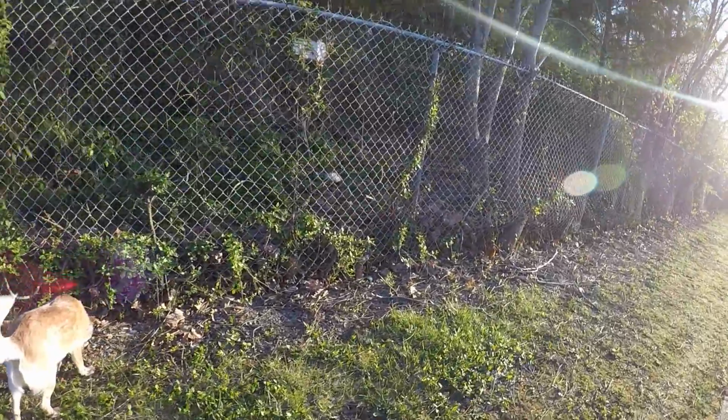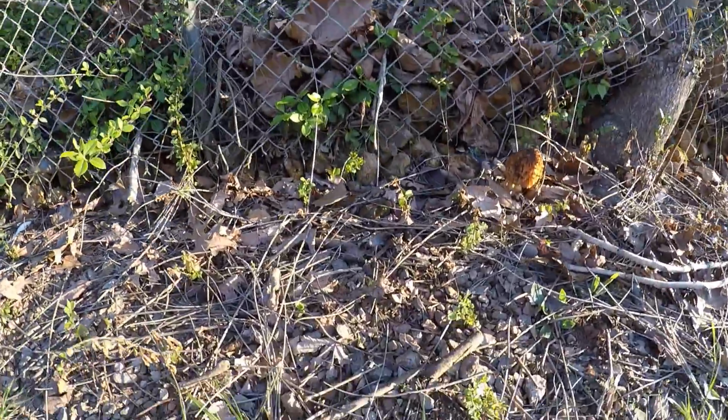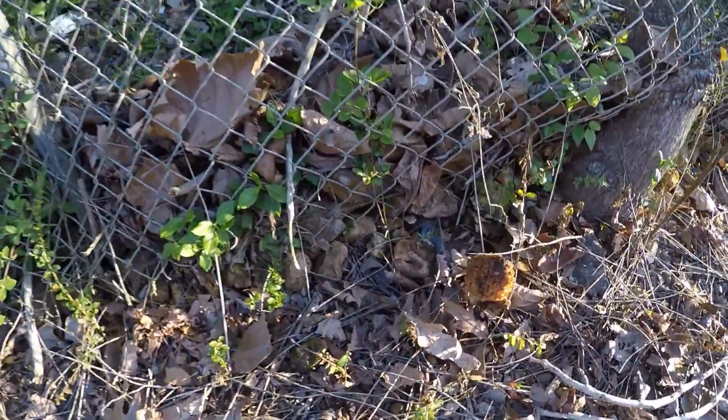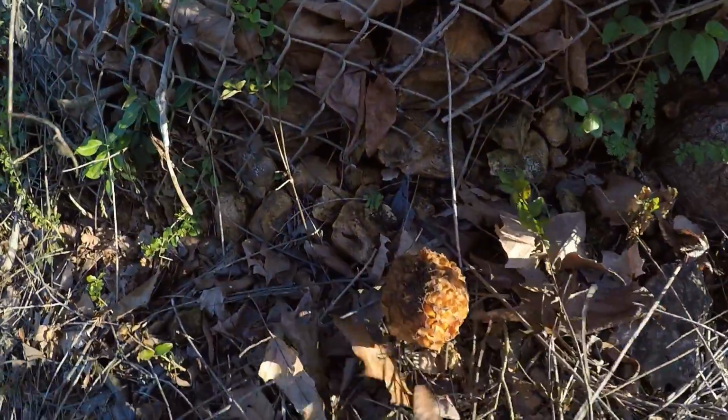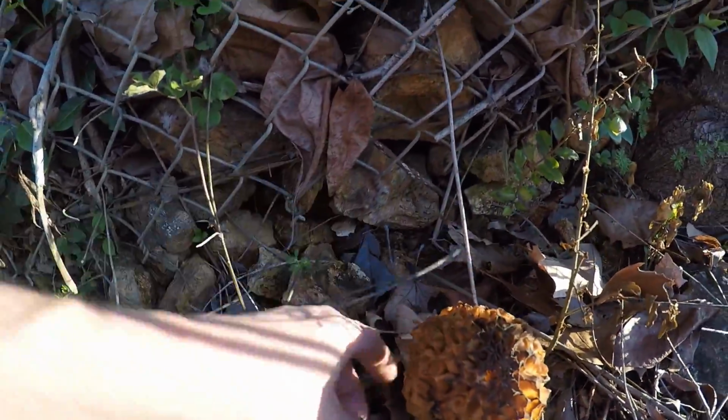Walking down to my storage unit. I saw this. Look at that. A giant mushroom. It's starting to go bad, but there's still a lot of good stuff there.